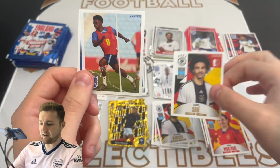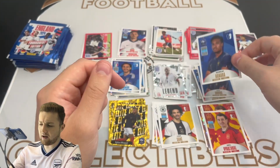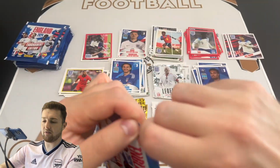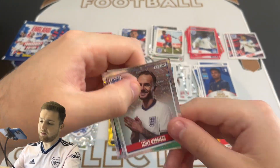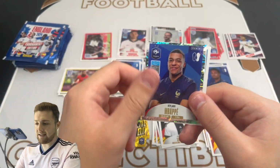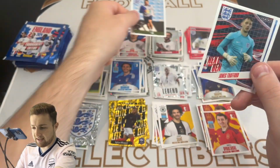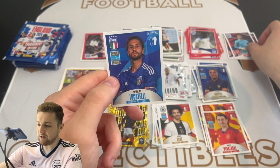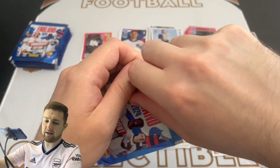They've got us a Leroy Sané, a Bukayo Saka, and a Boubacar Kamara. Awesome stuff. You see, these piles aren't really working too well, but they'll do. We've got there James Maddison of England, a Kylian Mbappe of France. Love that. They've got us a Luke Shaw training sticker, a next-gen James Trafford, and a Manuel Locatelli of Italy. There we go.